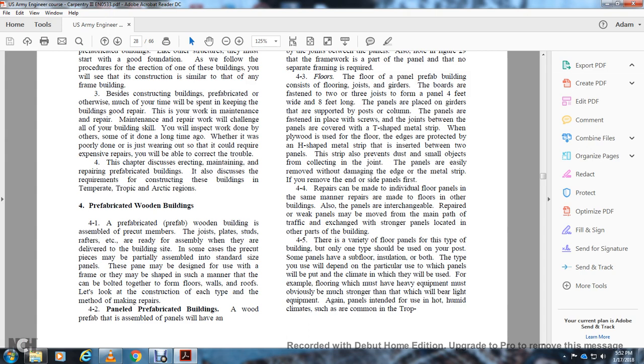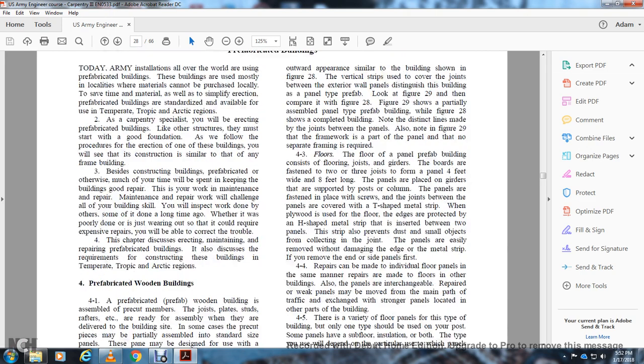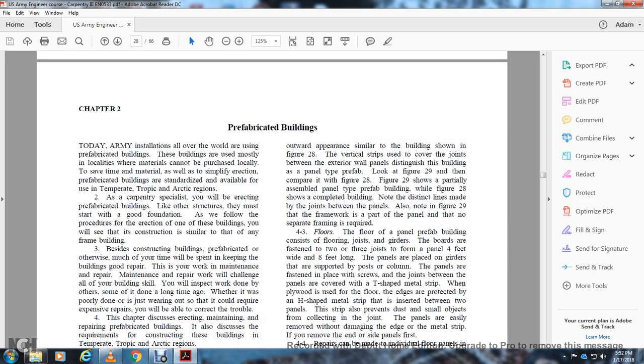4-2 panel prefabricated wooden building. A wooden prefab is assembled. The panels will have an outward appearance similar to the building shown in Figure 28. The vertical strip that is used to cover the joints between the exterior wall panels is distinct with each of the panel types. Prefab panels are shown in Figure 29, which compares with Figure 28. Figure 29 shows the partially assembled panel of the prefab building, while Figure 28 shows the completed building.